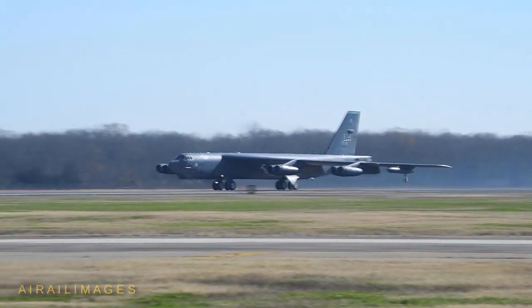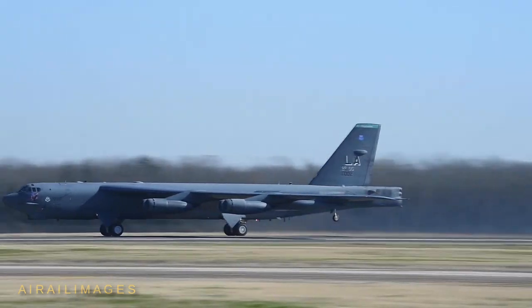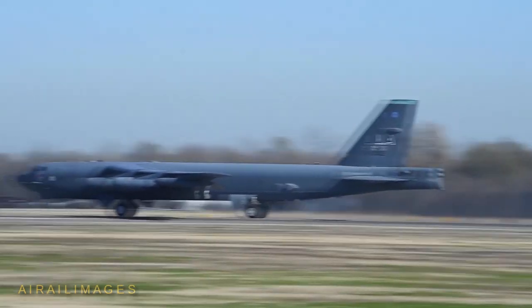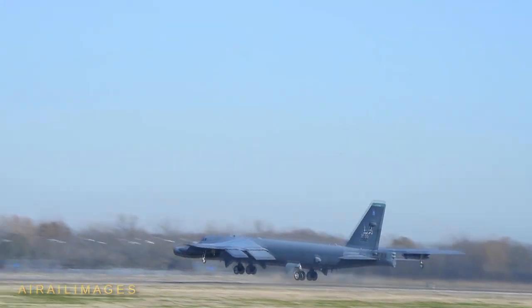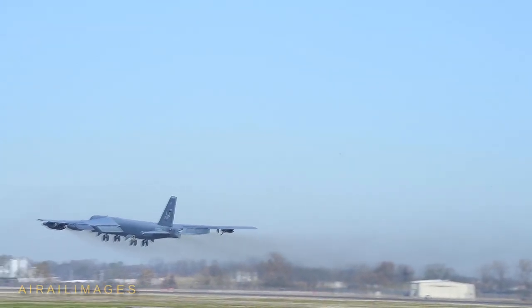U.S. Air Force B-52H Stratofortresses assigned to the 2nd Bomb Wing departed Barksdale Air Force Base, Louisiana, for the U.S. Central Command Area of Responsibility on 9 December 2020. The CENTCOM area covers more than 4 million square miles from Egypt to Kazakhstan and covers a large part of the Arabian Sea.